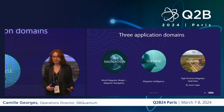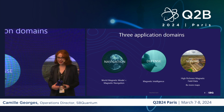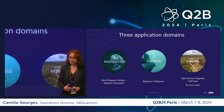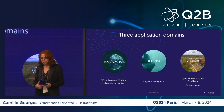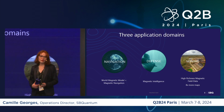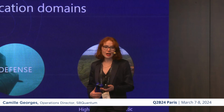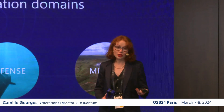So we are looking at three principal application domains here. The first application is navigation. I will talk about it just afterwards, but it enables us to refine the world magnetic model, which is the map of the Earth's magnetic field, and also for magnetic navigation. There are also applications for the defense sector with magnetic intelligence that I will not detail today. And finally, for the mining industry, this type of technology can bring a lot of value to mining companies for strategic minerals discovery, and I will also talk about it a little bit later.